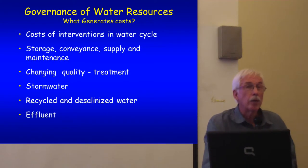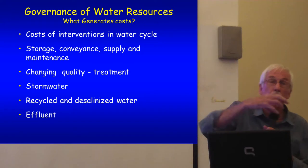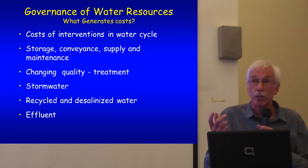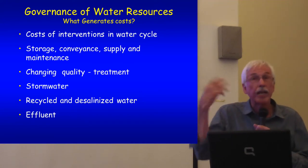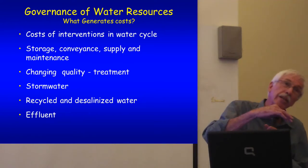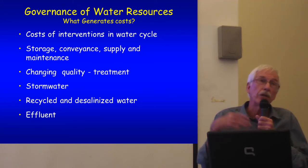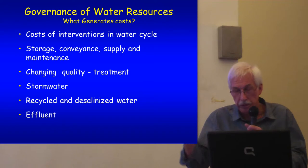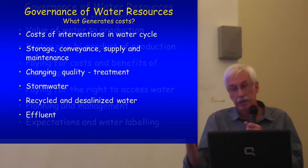And when we talk about pricing water, we're really talking about, as I said before, that anytime you intervene in the water cycle, when you take water from where it is to somewhere else where you want it, you create costs. Water weighs a ton per cubic meter just to start with, so if you're moving it, you're using a lot of energy. You've got to have something to move it in. If you change the quality of water, it costs. If you put stuff in it and make it bad quality, then getting it good again costs. Stormwater, of course, costs, as soon as you change the flow patterns and you start getting storms, that water costs. You have to deal with it. Recycled and desalinated water costs, and so forth. So anything we do with water generates costs. This has to be figured into how we go about allocating water.